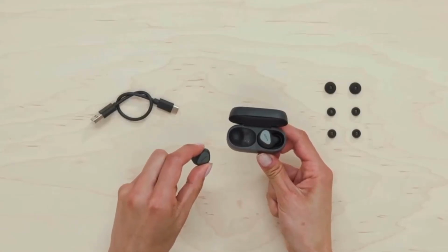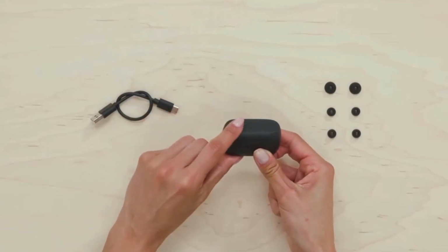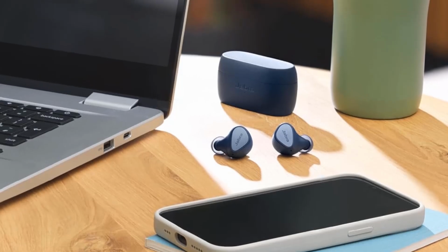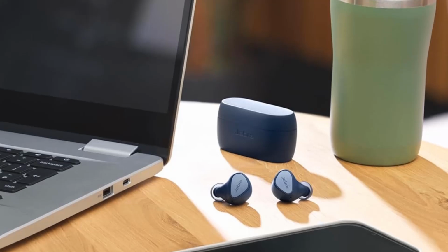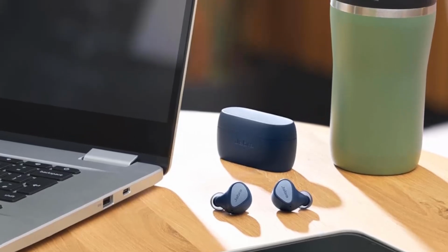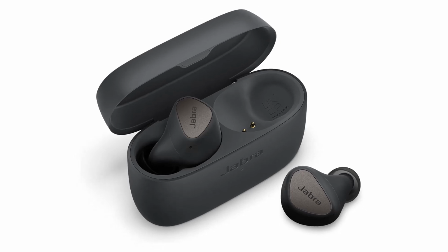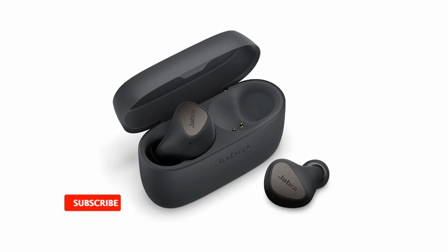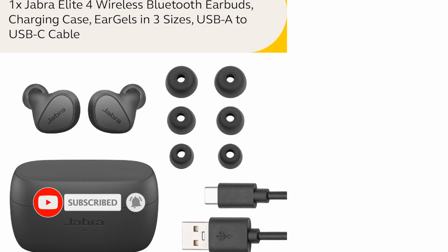Their ANC isn't as good as the Elite 8 Active Gen 2, but it does a better job than their sportier sibling, the Jabra Elite 4 Active True Wireless, cutting out more mid-range and high-frequency background noise, like ambient conversations and whiny AC units. That said, they can't isolate you as well from the low rumble of a bus or plane engine. Fortunately, their stable in-ear fit and IP55 rating for dust and direct water resistance make them a good choice for runs and hikes, though they'll likely fall out during a more intense workout.